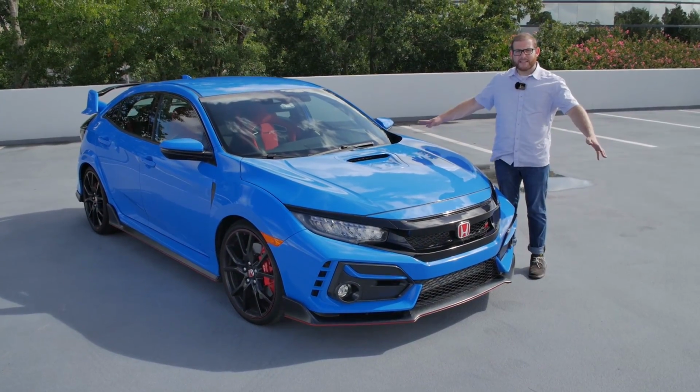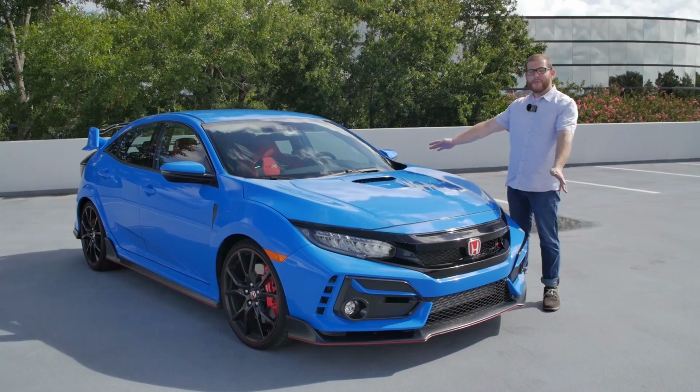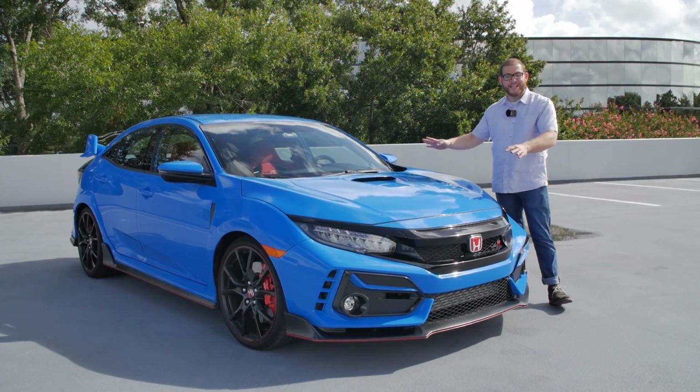Now let's start with the exterior, where the 10th generation Honda Civic is already an outrageous looking car, but I think the Type R might be the most aggressive car on sale today, and this new Boost Blue color certainly doesn't tone it down at all.